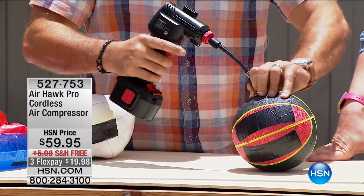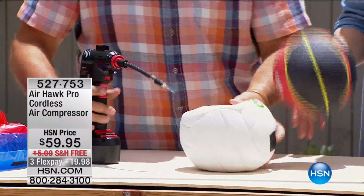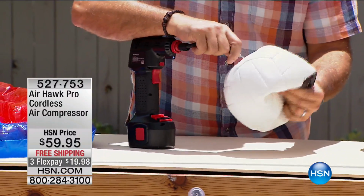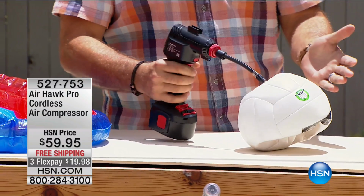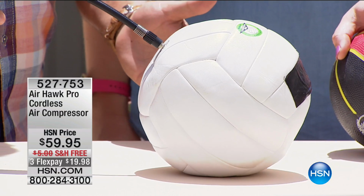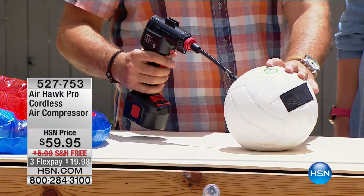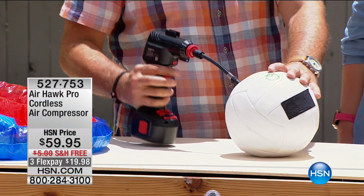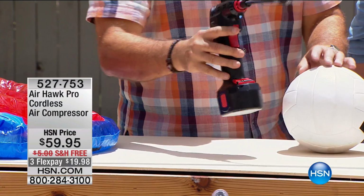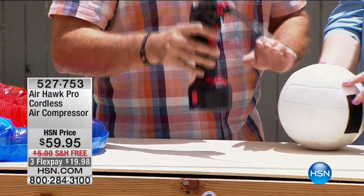You see that? Isn't that cool? Very fast to do. If you're a soccer coach, a volleyball coach, you coach a team and you go to a practice with like a dozen of these balls, okay? And they're all flat. Watch how quickly we can fill this ball up in just a couple of seconds. So imagine doing this to like 2 dozen volleyballs, soccer balls for practice. Very quick, very easy to do. And notice, we're not plugged in anywhere. This is totally cordless. We take it with us everywhere we go.